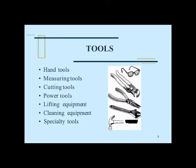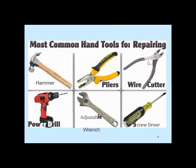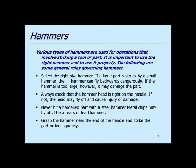Tools. On the basis of work, a few types of tools are used in an automotive workshop. Here are hand tools, measuring tools, cutting tools, power tools, lifting equipment, cleaning equipment, and last, specialty tools. Most of the common tools for repairing are hammer, pliers, wire cutter, power drill, adjustable wrench, screwdriver.